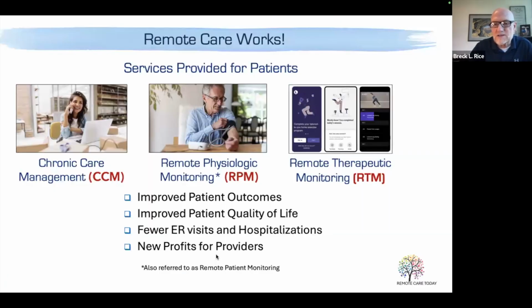So what we want to visit about today are some programs, through remote care, that Medicare has CPT codes covering. If you look at the progress here, the first CPT code was the CCM, or chronic care management, that was covered by Medicare back in 2015. And then added remote physiological monitoring. I always thought it was remote patient monitoring, what RPM is. I think it's interchangeable. But RPM came onto the scene around 2019.